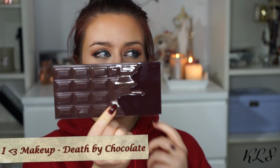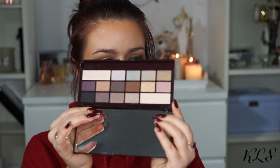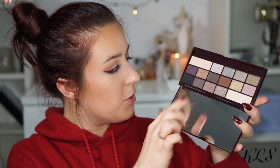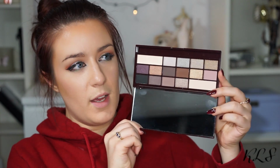And the last one, which is the Death by Chocolate palette, the dark chocolate one. So if I open this one, here is another range of colors. Oh, dropped the applicator. Here's another range of colors. I mean, it looks absolutely stunning. This one has a few more silvers in, a few more neutral colors, but more in the, I don't know what range this would be, but I really like them.